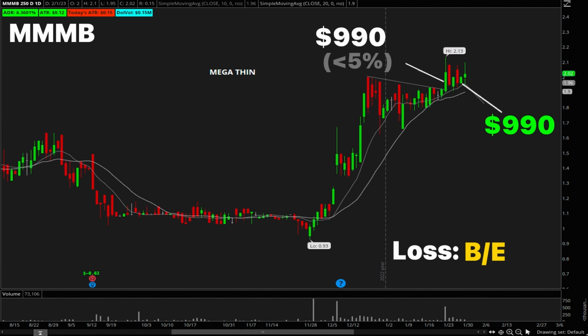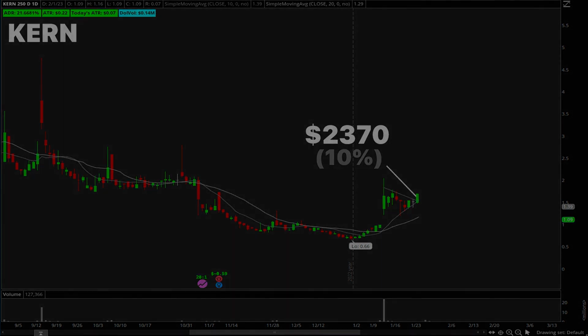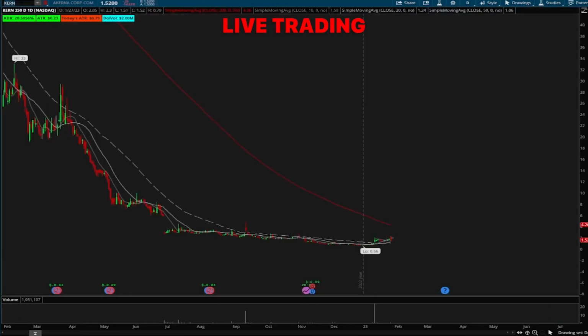This one was just too choppy, but that brings us to another thin stock named Kern. We got into the stock here on this day when it broke out of its range, and then a couple days later, something nuts happened. Let me show you guys what just happened. This is absolutely nuts on the stock we bought the other day, Kern.